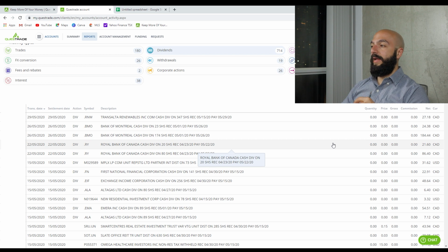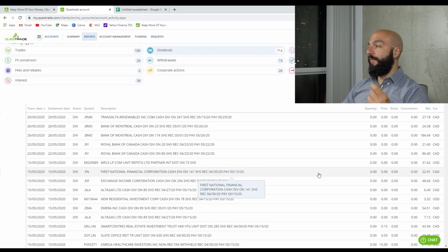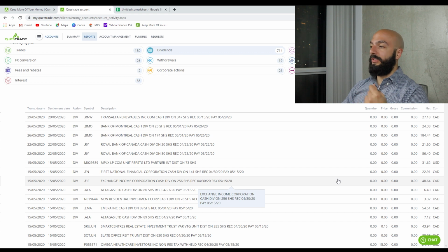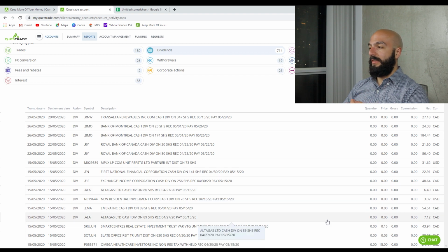Royal Bank, again, I own this in two separate accounts, $21.86. MPLX, this is $31.62. This is in US dollars, so when I calculate it, I'll be converting it at 1.3, which is a reasonable FX rate from US to Canadian. Next company, First National, $22.91. Exchange Income Corporation, $48.64. AltaGas, I do own this twice, $6.40 here, $7.12 here.